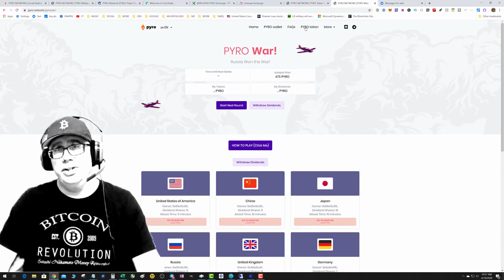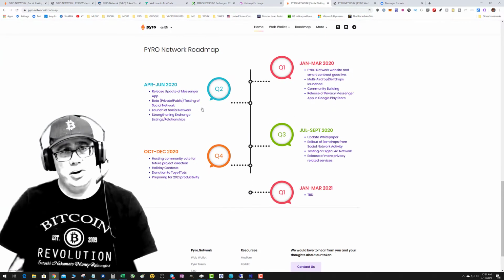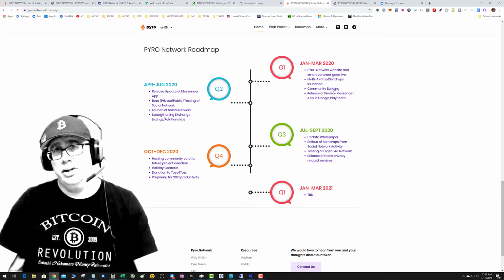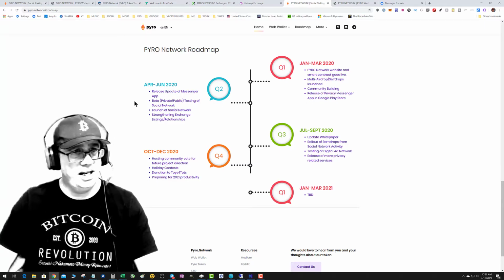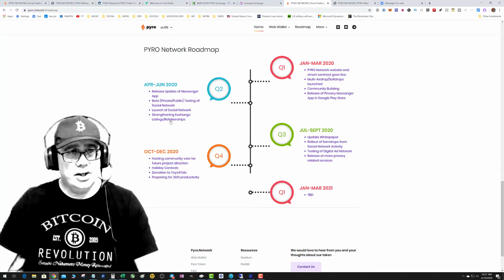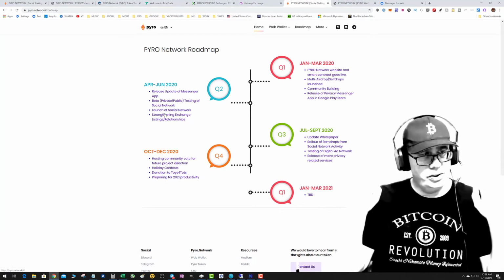Now, moving back to, where was it? Oh, the roadmap. So looking at the roadmap, January, March, PYRO website, smart contract, multi-airdrop, self-jobs, blah, blah, blah. I have noticed that if you're in the Telegram, for participating, there are some airdrops that you can get on the TRON side. So baiting, launching the social network. So looks like in Q2 we're going to have this new social network.